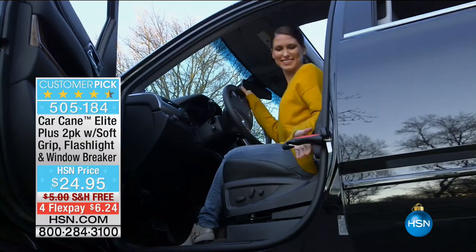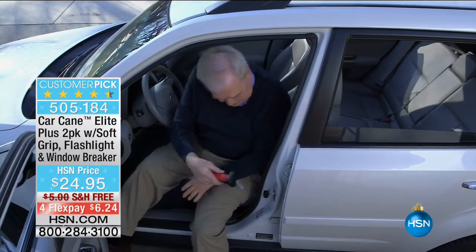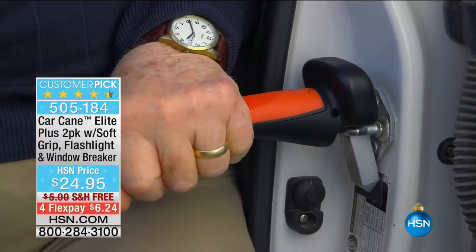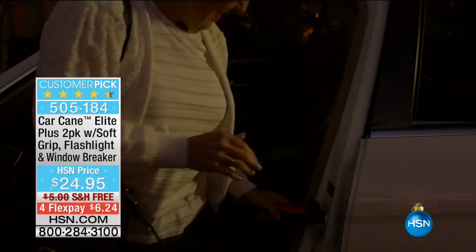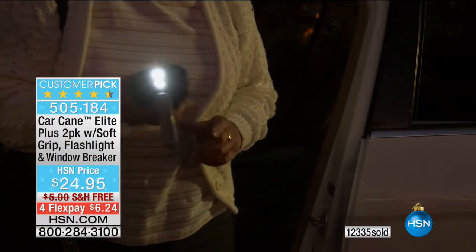Sure. And by the way, it does work driver's side, passenger side, front doors, back doors. It doesn't matter. Foreign, domestic cars, all of them. 99% of the cars in the world have that strike plate right there. But all the added features too, because it is a safety issue.